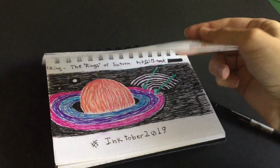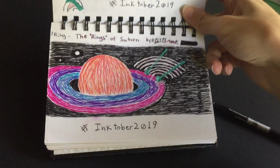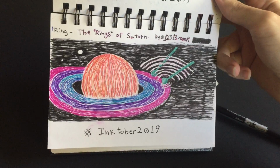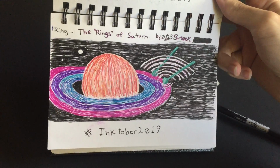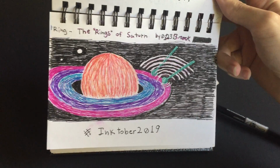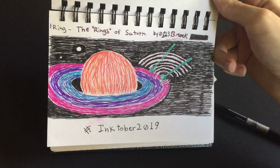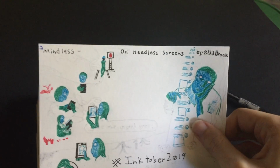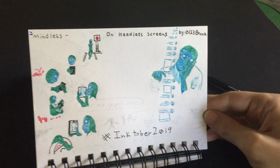And previously, this is the first day, ring. Which again, I wanted to go with visual and audible ring. And each day I am still reading the dictionary to learn all I can about the definition of these words, rather than just the first thing that comes to mind. And here is day 2 for mindless.